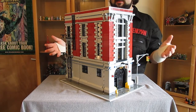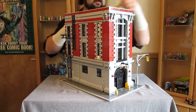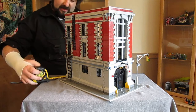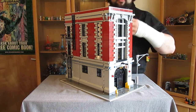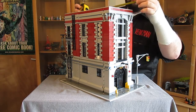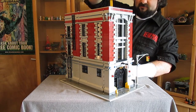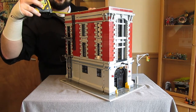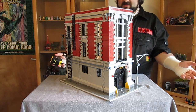It's ridiculously big. I mean, let's just take a quick measurement, shall we? The base plate is 15 inches long. It is 10 inches wide. The firehouse itself is 13.5 inches long, 14.5 inches tall, and about 6.5 inches wide. I have no idea where I'm going to put this thing.